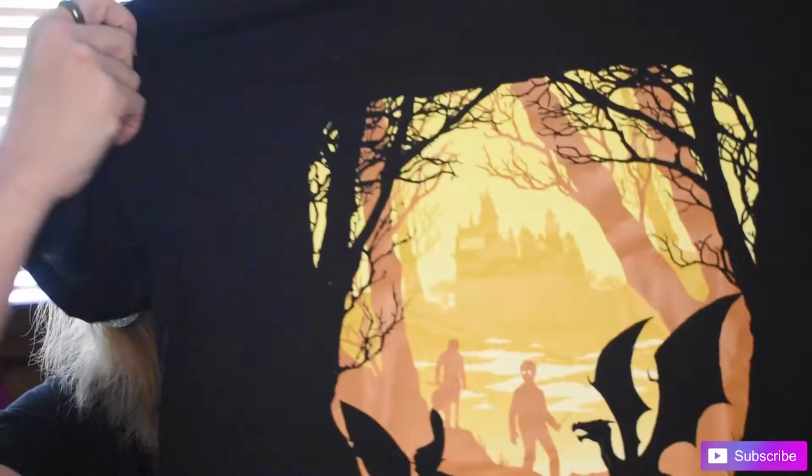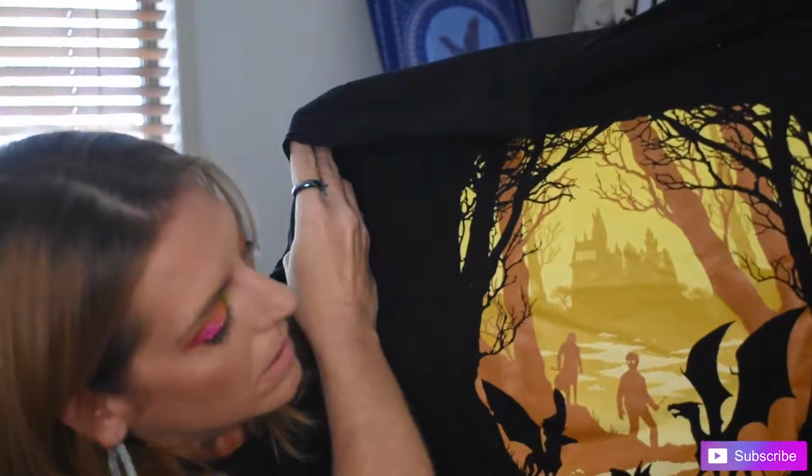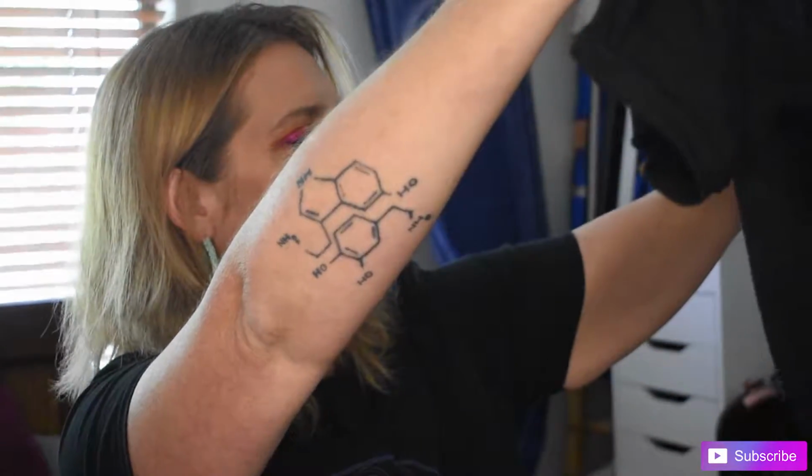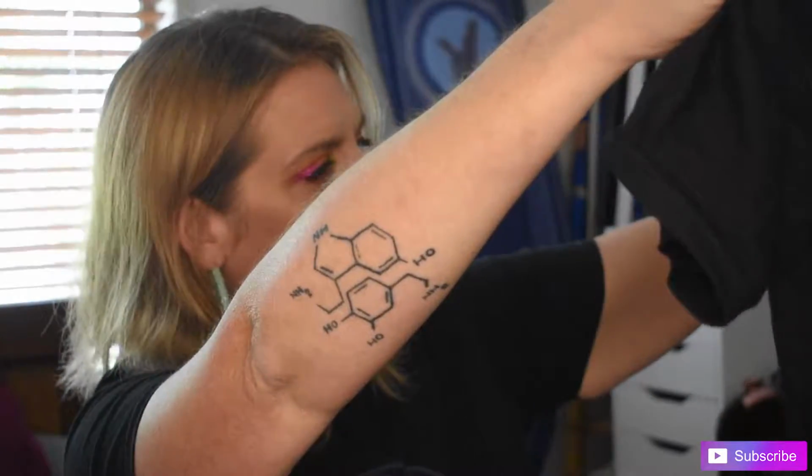Alright, so our t-shirt for this month. Let's have a look. Ooh. So what have we got? We got Hogwarts. We've got Harry going through the Forbidden Forest. That's pretty cool. Awesome. Okay. So I like those kind of silhouette ones because you've got to really look to get that it's a Harry Potter reference. It's pretty cool.